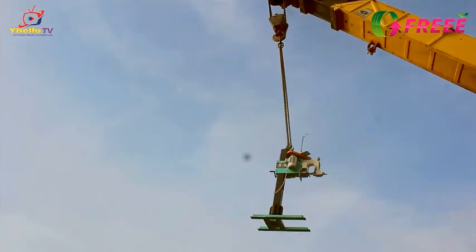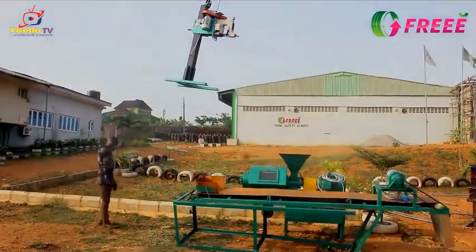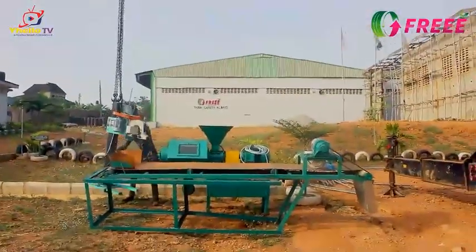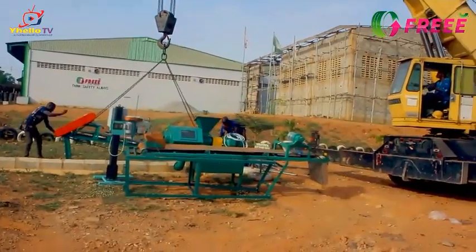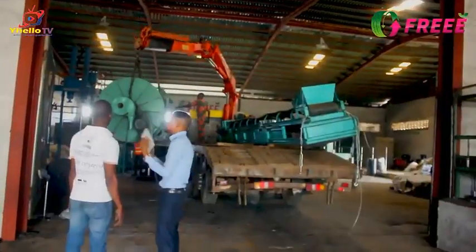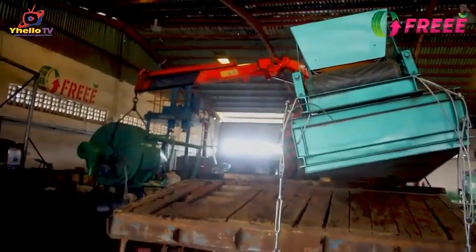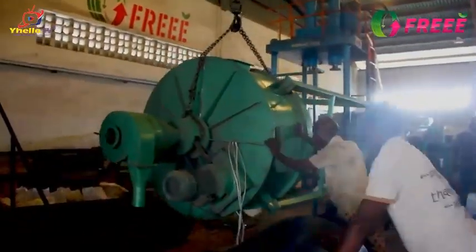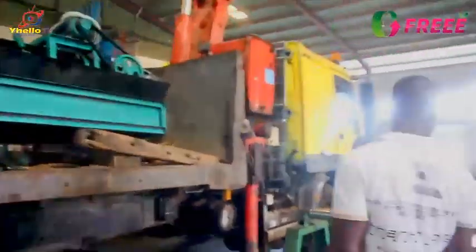We purchased a new tire crushing line, which has the capacity of 1,000 to 2,000 tons per hour. Prior to this, we had a crushing line that has the capacity of 200 kg per hour. With the arrival on December 6, 2022, we offloaded the equipment with the use of a 50 tons crane and a 30 tons Yhello. So these two heavy equipment were used in offloading this equipment that same day.